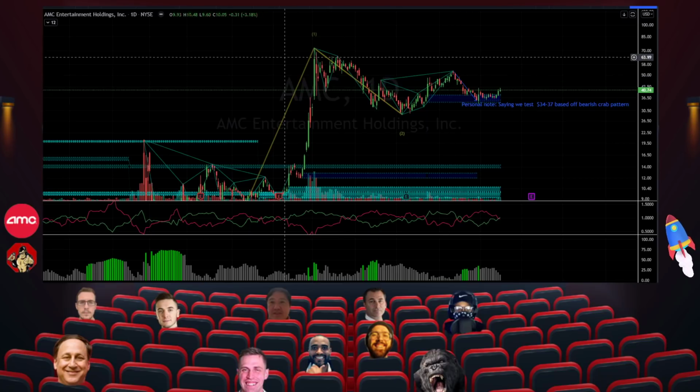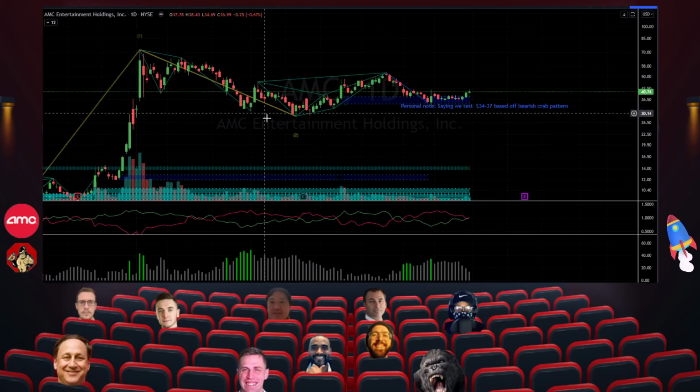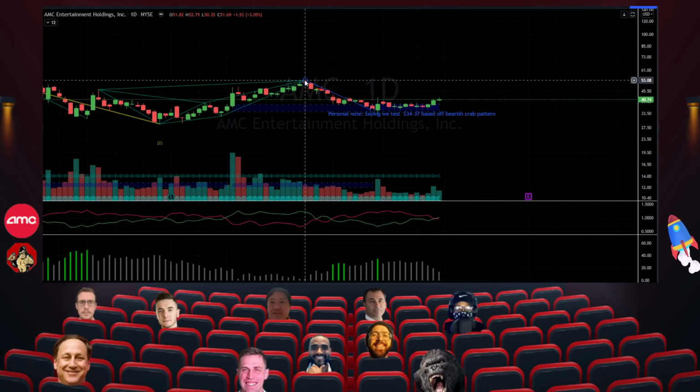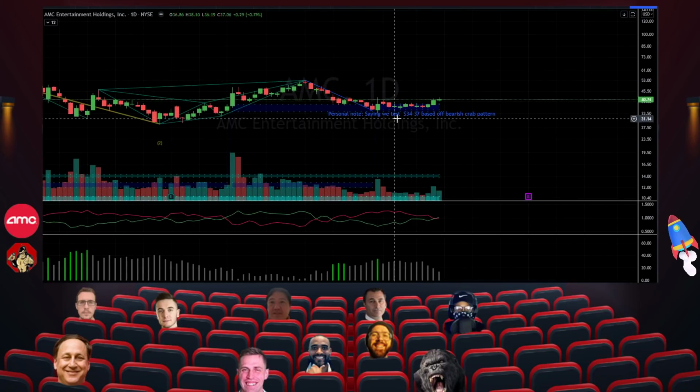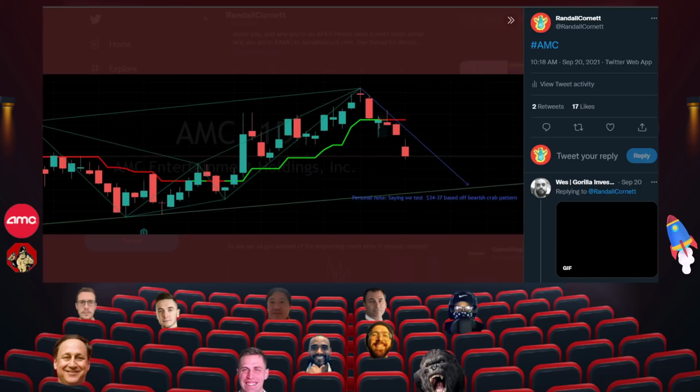So, we're looking at the chart here on the daily, okay? And this to me is what I identified as a bearish crab pattern. And I actually drew this line when I spotted it, so this is not a line that I went back and drew. And I made a note saying we would test $34 to $37. I wrote this when the security... let me see, I actually have a Twitter. Let me see if I have it up here.